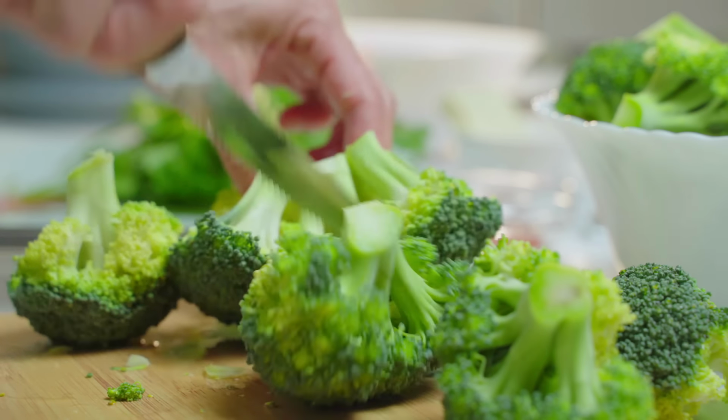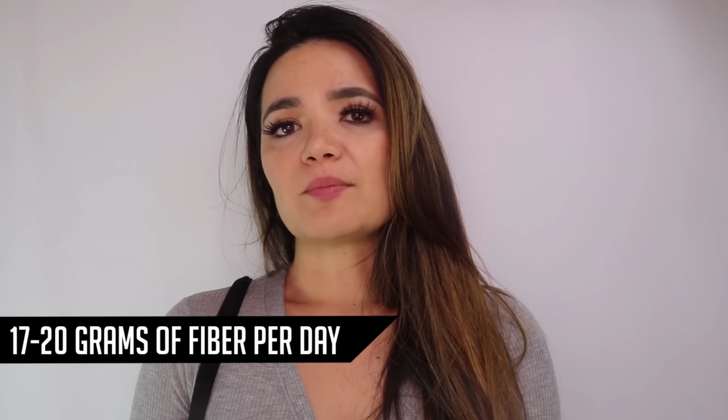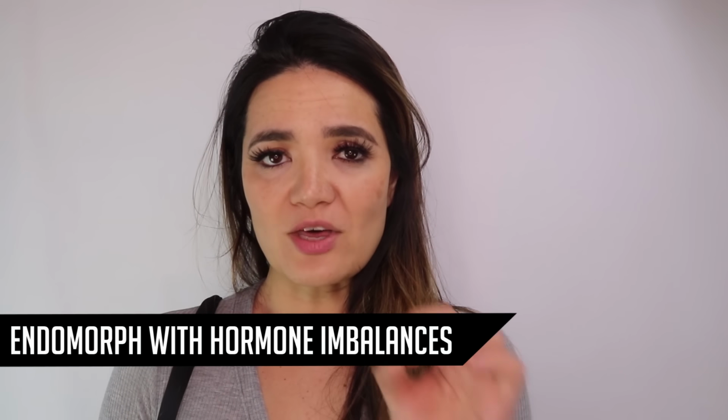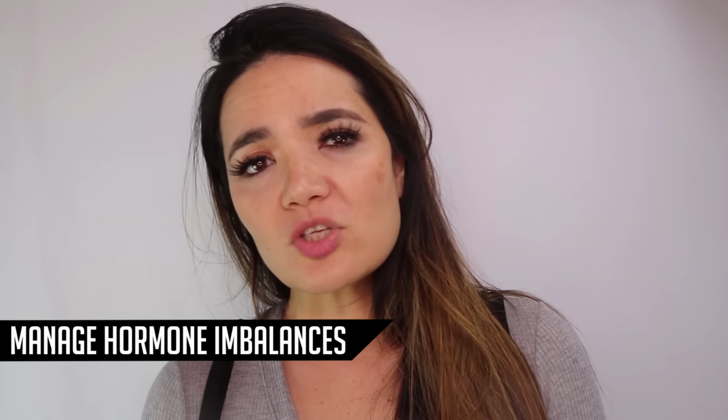Another thing my endomorphs need to be doing, whether you are on a low carb or a moderate carb protocol, get enough fiber. Fiber, fiber, fiber, fiber. For a typical woman, I would probably say 17 to 20 grams of fiber, but for my endomorphs with hormone imbalances, sometimes I'll put them upwards of 40, 50 grams of fiber. So that's substantially more than what you would be getting in my shred plans. Now, again, if you are an endomorph with hormone imbalances, you're gonna wanna jack your fiber way, way up because it's definitely going to help you manage the hormone imbalance and nutrient deficiencies.